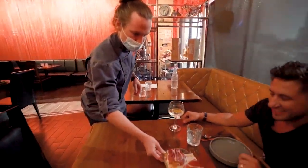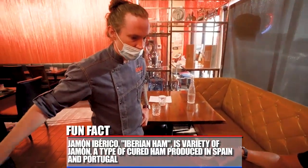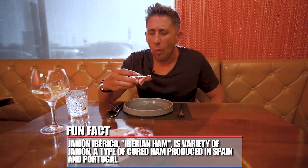Jamón, my favorite. Yeah, so the first dish, Montadito of Jamón Ibérico. The jamón ibérico, straight from Spain, all acorn fed. Salud. Wow, jamón's already one of my favorite things I have, and this is spectacular.